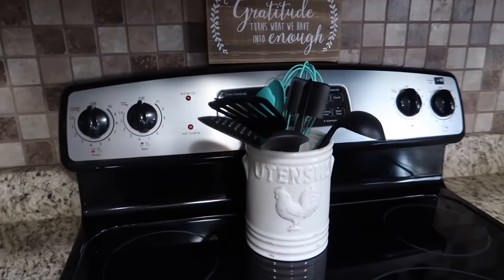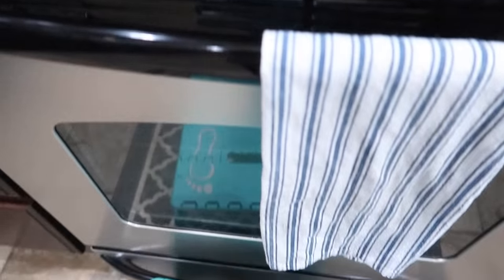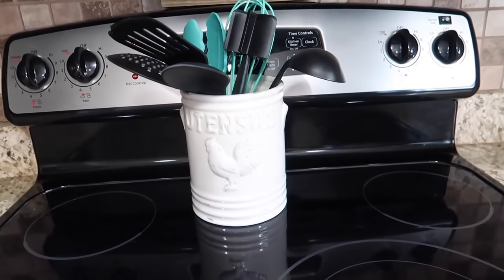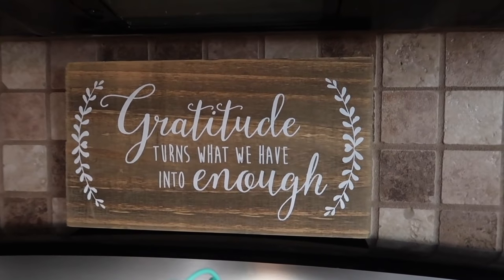And then I got this little utensil holder at Kirkland's. I used to have it in this blue color here, but I liked the white, so I picked it up in white. And then the gratitude sign is from Hobby Lobby.